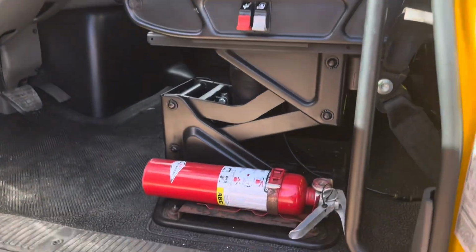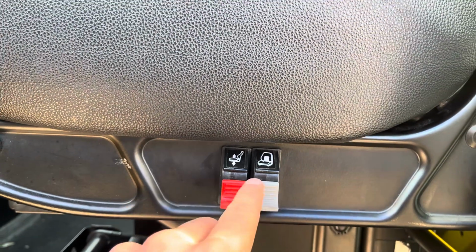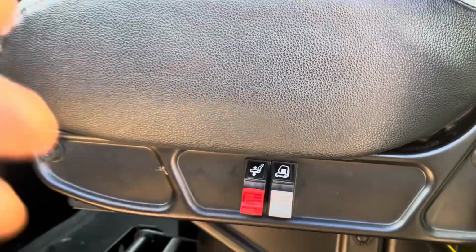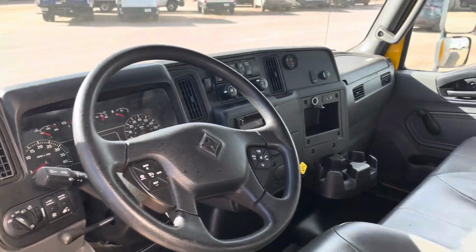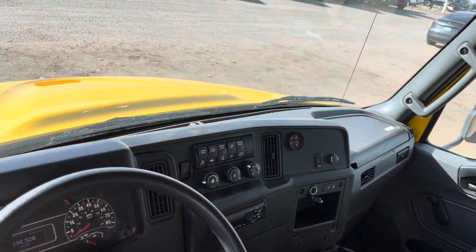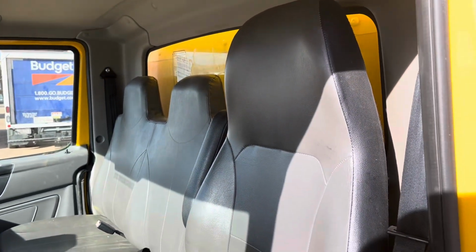Checking out your interior, here's your fire extinguisher. Right over here is where you can control the air ride height, and then that's also your lumbar support, which I know is an awesome feature, especially for longer road trips. But I'll get you guys a good look at the dashboard here. Super clean interior. No rips or tears on these seats.